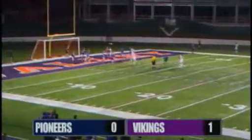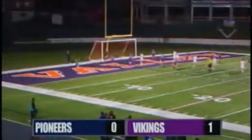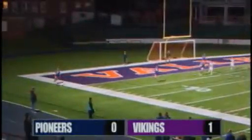That one gets sent in towards the box, headed on, but gets knocked away. Pioneers will take that one.